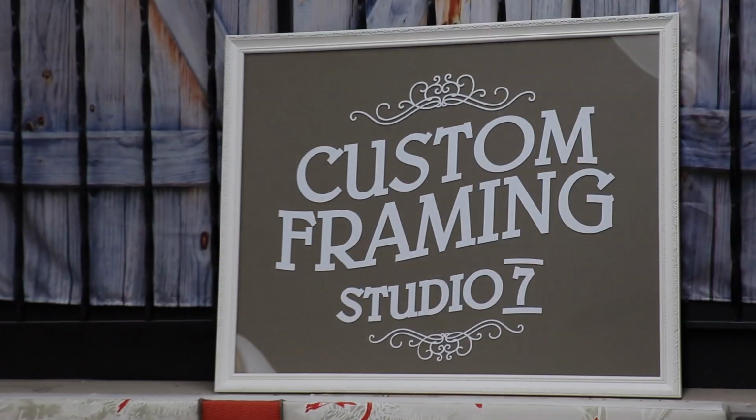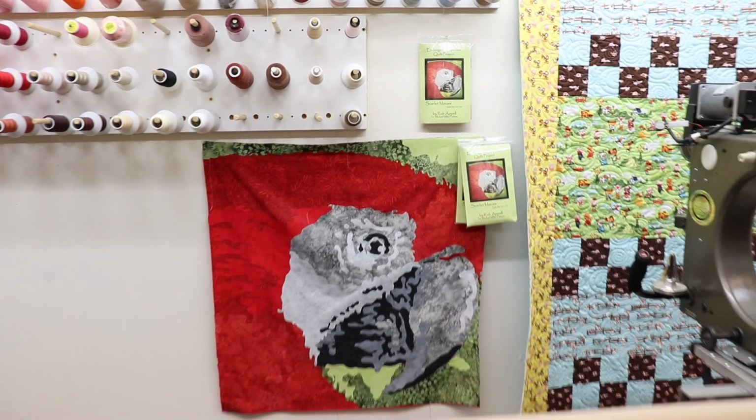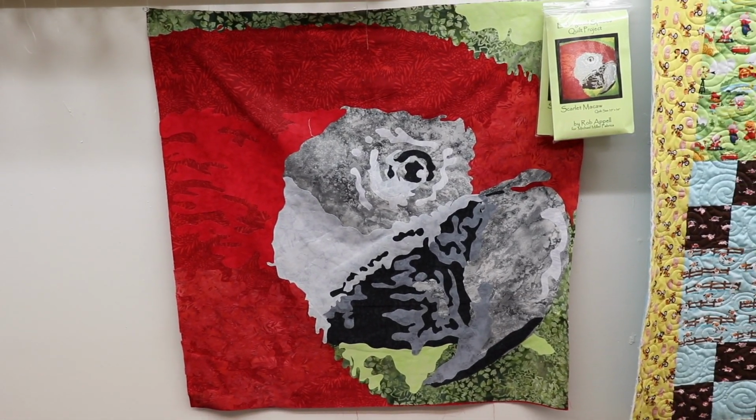To my friend who owns the frame shop. Oh, yes, there it is. There's one of them. I have one at home. And then I designed that. You have a shark. I do have a shark. I love sharks. Yep. This is Michael Miller.